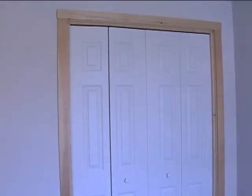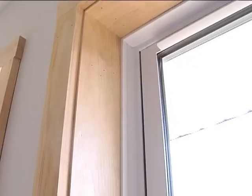Our paint and our trim stain were both water-based with no VOCs. We used locally harvested pine flooring and trim. For the kitchen countertops, we sourced what's called paper stone, which is just recycled paper that's laminated together and put under extreme pressure and heat to form like a block of paper.